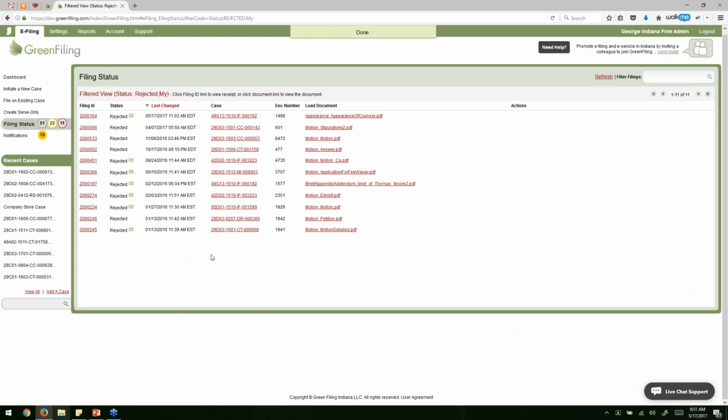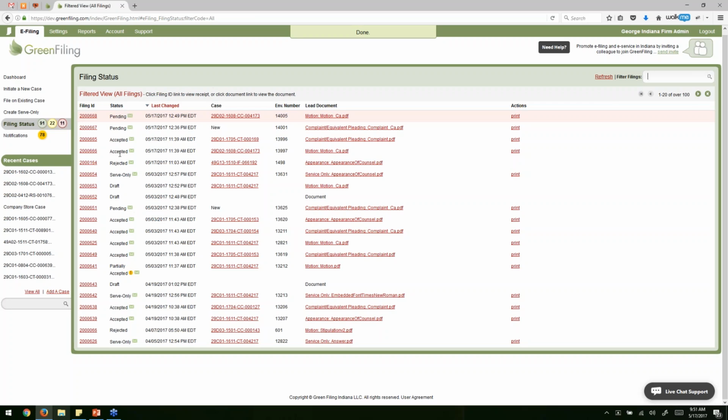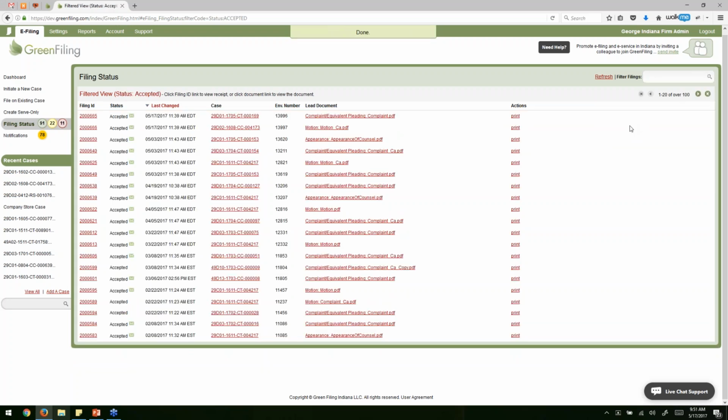So just different ways to filter the filing status list to try and find what you're looking for. There's also a filing filters or filter filings field in the upper right hand corner of the screen. We have some different default filters here. So if you select, like, all filings, for example, this will show you all your filings, and then you can look at the status column to monitor status. If you just wanted to see all your accepted filings, you could do that.